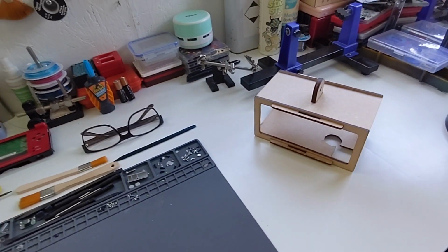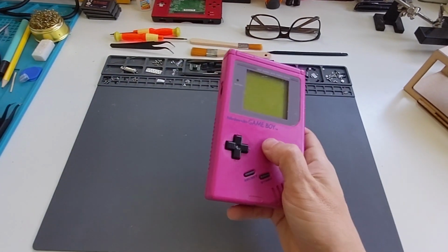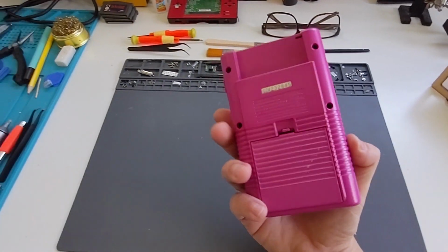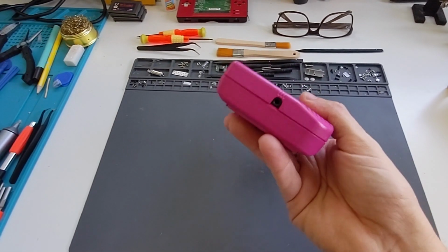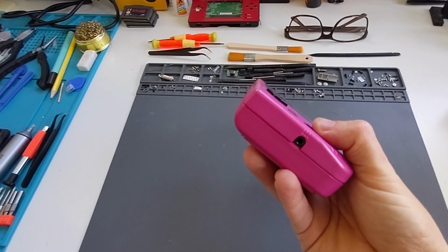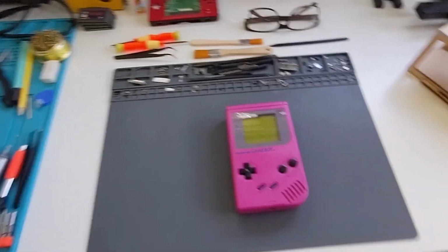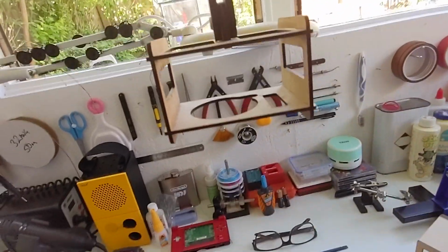Let's see, I've got this Game Boy here. Somebody sent me it. It's got a dyed pink shell. How cool is that? But I'm not sure if it's Pro Sound modded or if it's just got the original sound output. So I'm going to open that up and take a little look. I suppose that will give us a good opportunity to set up the new bracket.